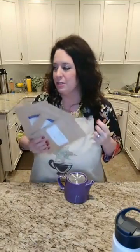So what I did is I put all 3 of these teas together with a teapot. I called it our Purple Power Pack because now is the time, right? Let's drink as much tea as we possibly can to make sure our immune systems are fighting.